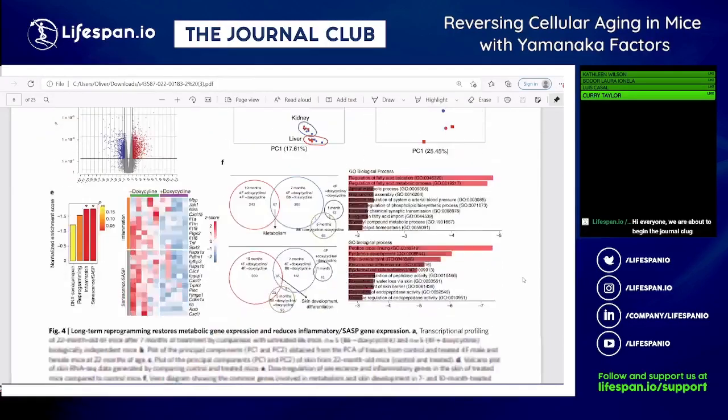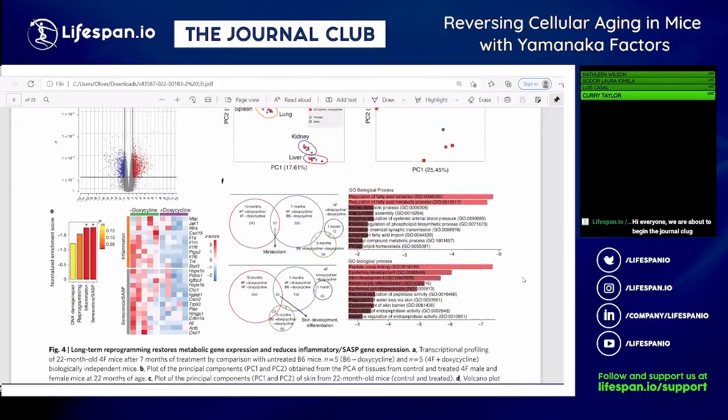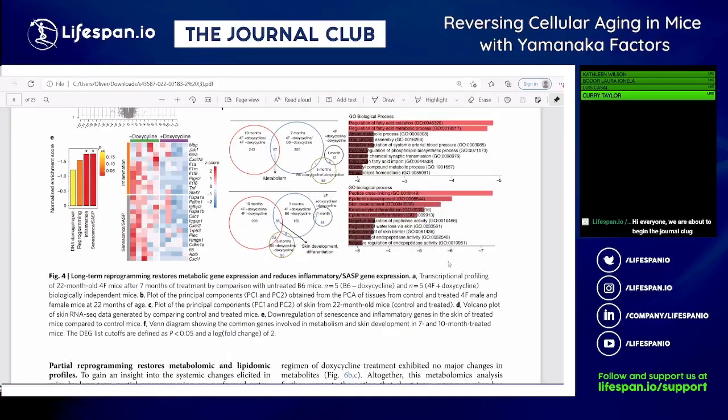Okay, so let's see, what did we do here? Long-term reprogramming restores metabolic gene expression and reduces, as I mentioned before, inflammatory SASP gene expression. These are gene expression analyses that have been done in B6 mice that are untreated and 4F mice that have been treated for, was it 15 months? So 7 months again, right? So 7 months treatment. The most major changes have been pointed out here in figure F and also at E, where you look at minus doxycycline and plus doxycycline, and you see a down regulation of inflammatory factors, which are correlated with aging, senescent SASP factors.